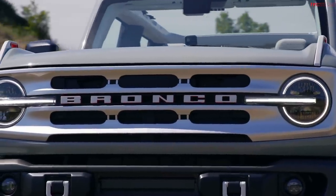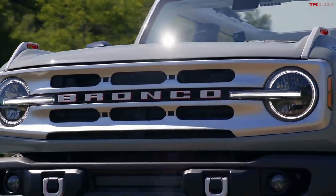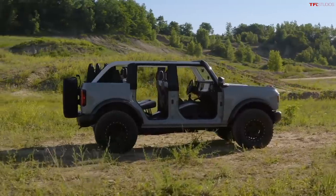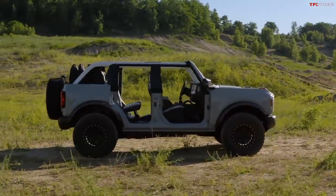That's what they're claiming. You know what the Wrangler says to that? Hold my beer. Yeah, I'm sure Jeep is not going to take that lightly. I am not convinced. Or in my case, hold my iced tea. I am not convinced of that claim. And we're going to bring it to Colorado and really put it through its paces.